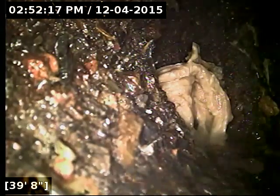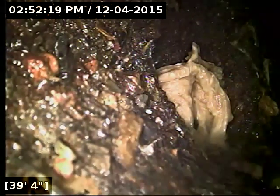Alrighty, did locate the camera head. It's out in the middle of the street on Lincoln, but this is definitely the city's responsibility here. So all the property is functioning properly, and for the most part, the city's as well. There's just that joint there that's separated. It's catching some debris as it comes through. I'm going to go ahead and pull the camera out.